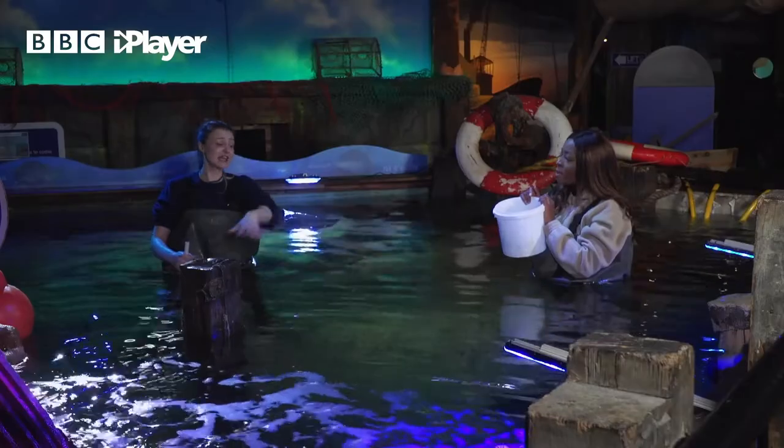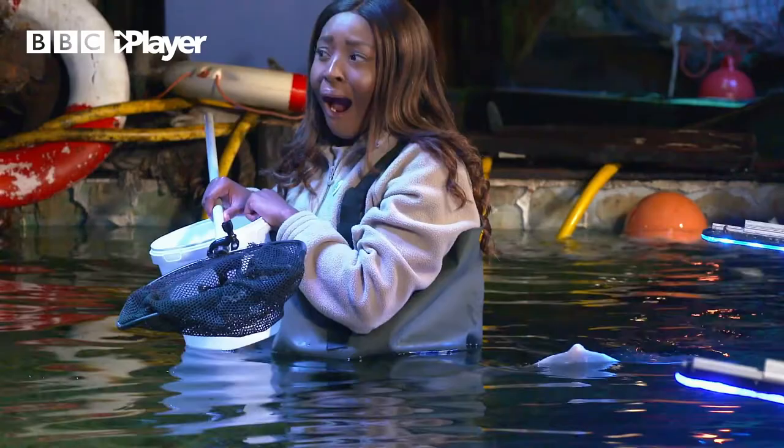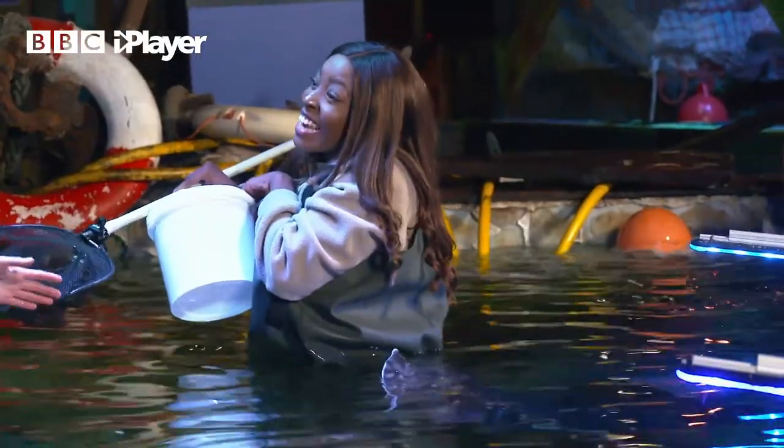By breeding them here in the center and by monitoring things like eggs out on the beach, we can monitor which species are breeding, how often. We can also increase the population and make sure that they've got a great future no matter what. There you go. All he's doing is saying hello. He's just making friends with you. You've got nothing to worry about.